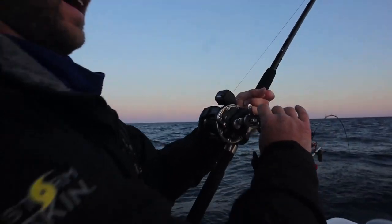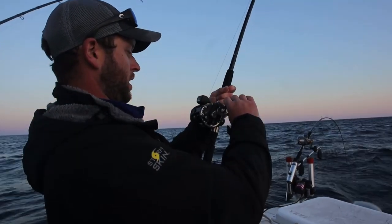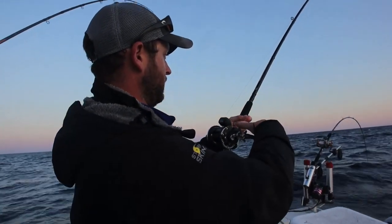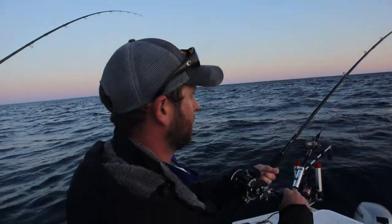Had a bit of a lull here for the last couple hours, almost, after two quick ones, and we just got set up for the last light troll past our favorite little spot here. And Candy Vegan Rig got hit on the high dive.